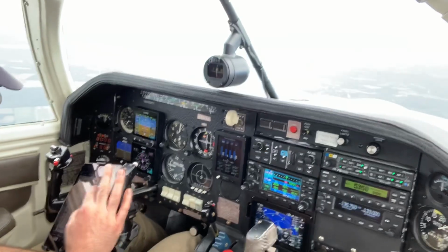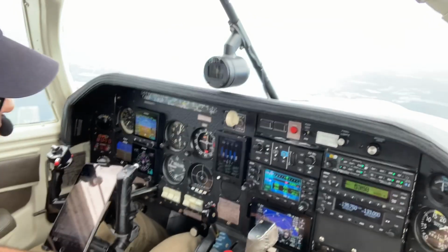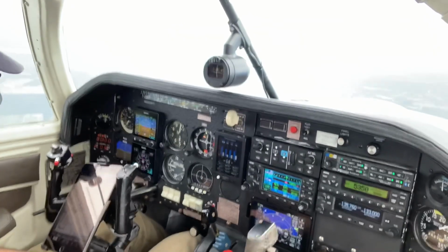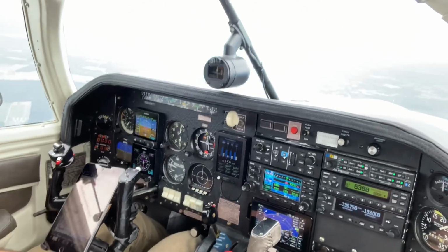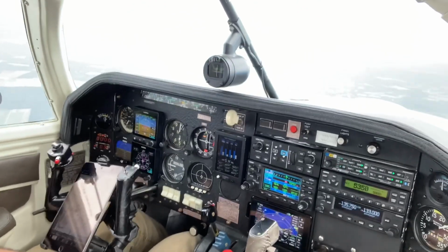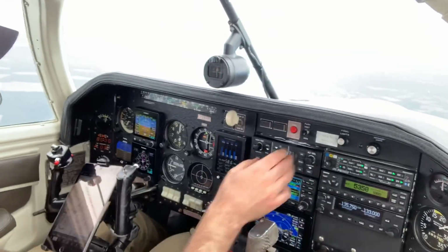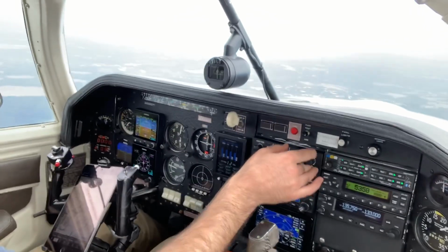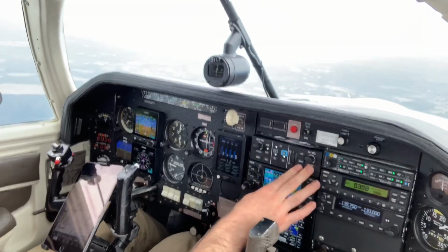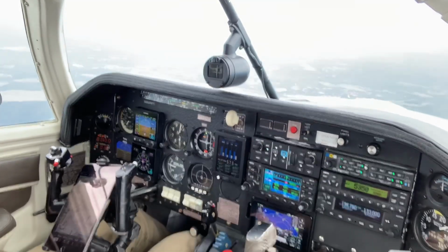All right, the approach briefing is completed here. So we've got pilot's discretion down to 2,000. We'll start our descent now. Just show you some of the flows of the autopilot. Alright, so we've already got 2,000 selected in our altitude selector. And what we're going to do is select vertical speed. We're going to start down at about 500 feet per minute.